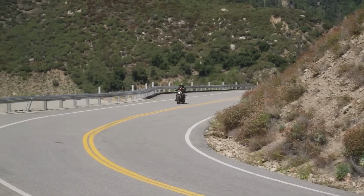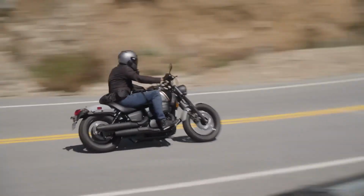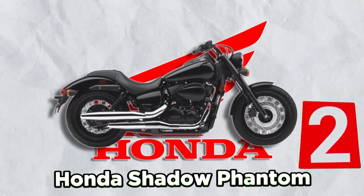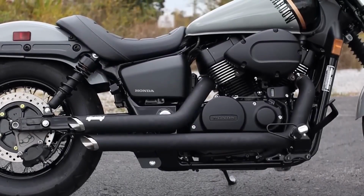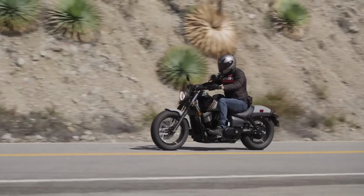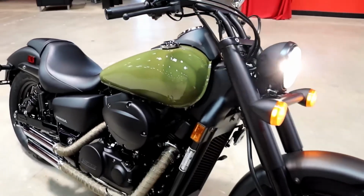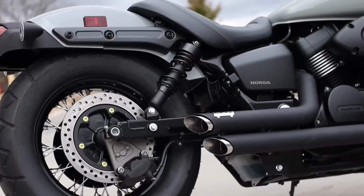Next up is a bike that keeps that timeless cruiser style, rides smooth as butter, and costs way less than anything with a Harley badge. Classic doesn't have to mean expensive. 2. Honda Shadow Phantom. If you've been dreaming of a cruiser with that old-school American look, a big V-twin engine, and a chill riding style, but don't want the weight or high cost of a Harley, then the Honda Shadow Phantom might be just right for you.